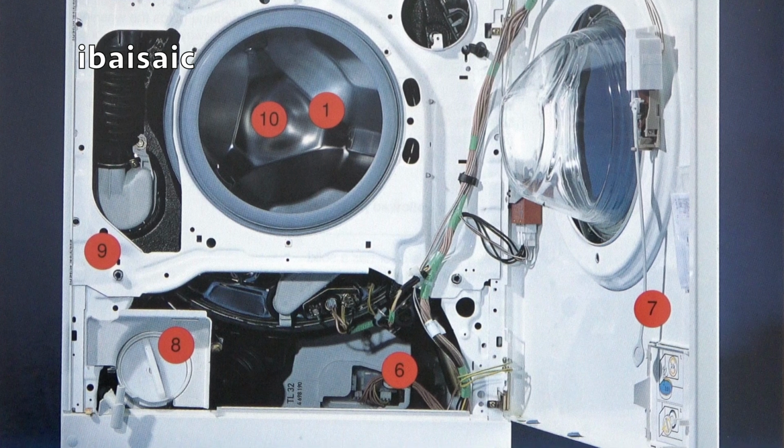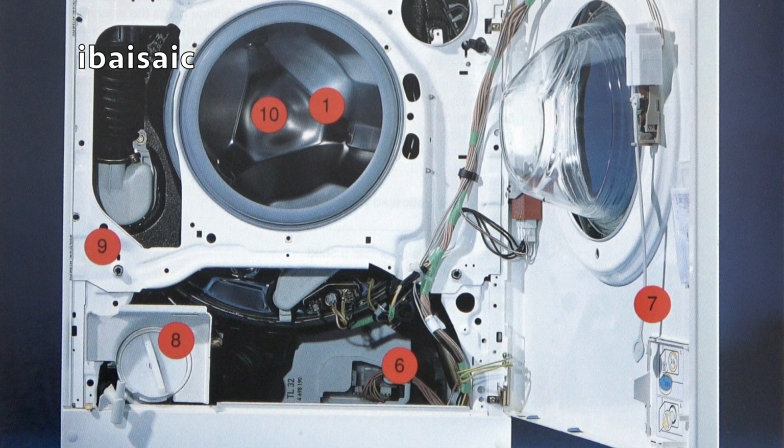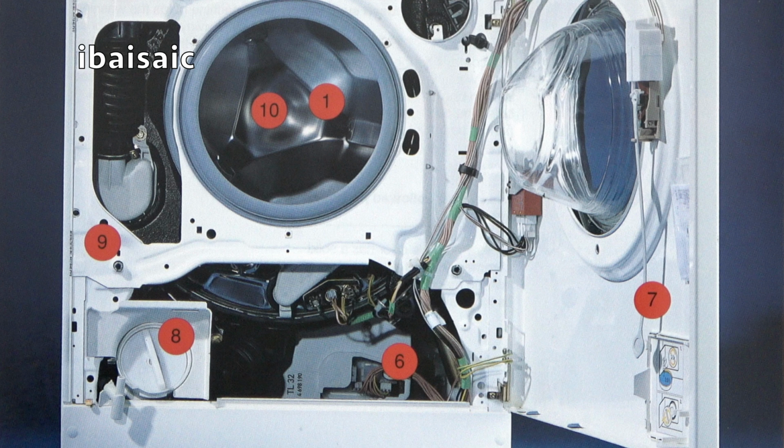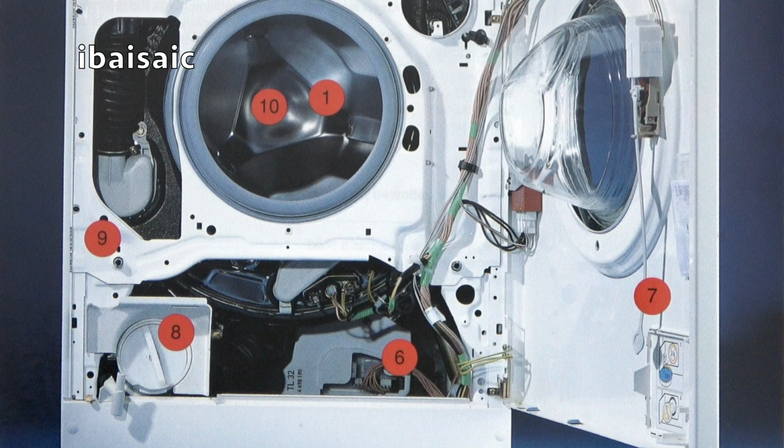8. Had a damaged drain pump because the machine has no filter? With Miele's easy-to-open filter accessed from the front, loose buttons, coins and paper clips are prevented from entering the drain pump and are easily retrieved. Its convenient height allows a bowl to be placed underneath for drainage.